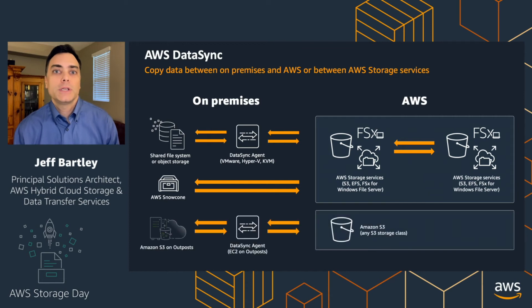And then finally, we just released support for S3 on Outposts, which gives customers the ability to access data on their Outpost system using the same S3 APIs that they would for their in-region buckets. And using DataSync, customers can copy data between their S3 on Outpost storage and their buckets in AWS regions.